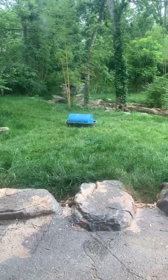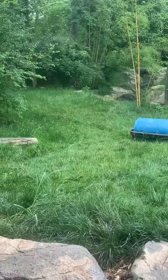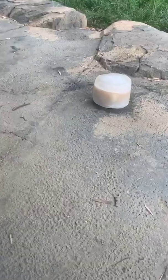And kind of to veer off, we talked about food and stuff. I know she probably gets special treats. We have one that we were hoping she would come play with over here, but she hasn't. What is in this massive ice block?